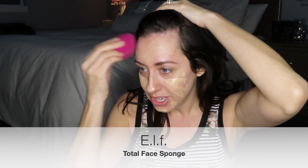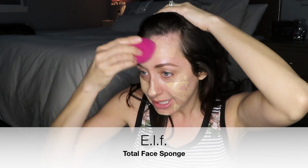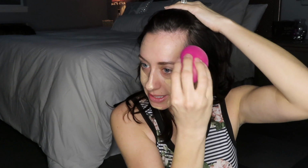Oh, and also I'm using my e.l.f. sponge. This sponge is awesome. I recently got it, and it is comparable to the Beauty Blender. I actually threw away my Beauty Blender because it was in rough shape, and I don't plan on getting another one because I love this sponge so much.